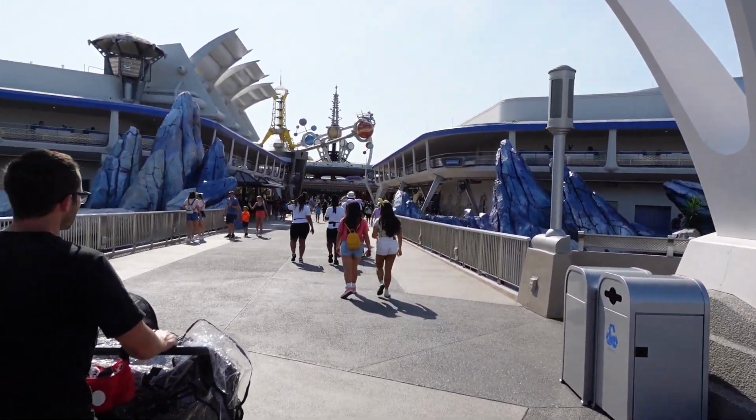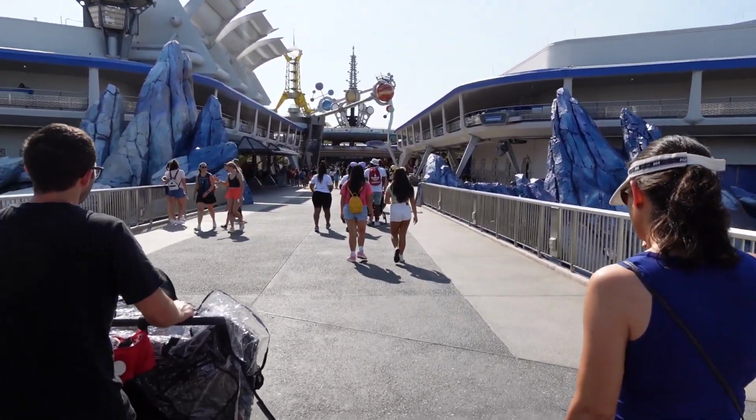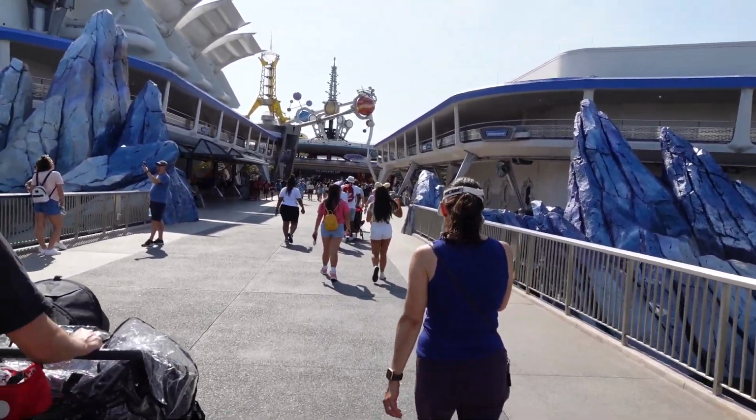And we are now entering Tomorrowland. Gonna ride Buzz Lightyear, apparently it's got a short wait, and then I think it'll be time to get on TRON from there. So Christy and I are challenging each other at Buzz Lightyear. Gonna get up with her, and let's go get on our ride.